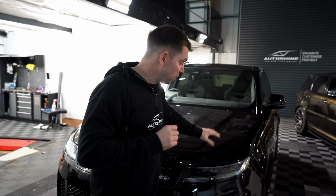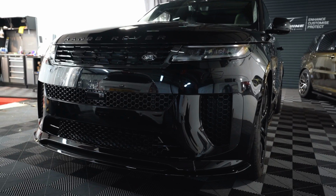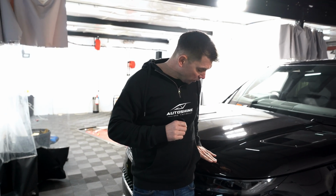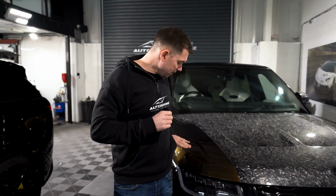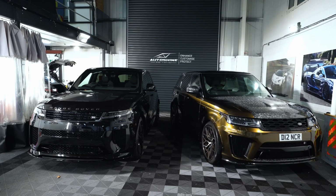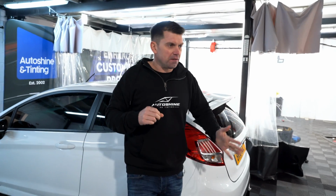Right, on to the next bit. So the first thing I noticed was how huge this car looks next to the SVR, and that is because it's so flat at the front and high there. Both these vehicles are in access height, and that makes the SVR look a little sleeker, I think, at the front, where this just looks a monster. So it's all very, very different looks.